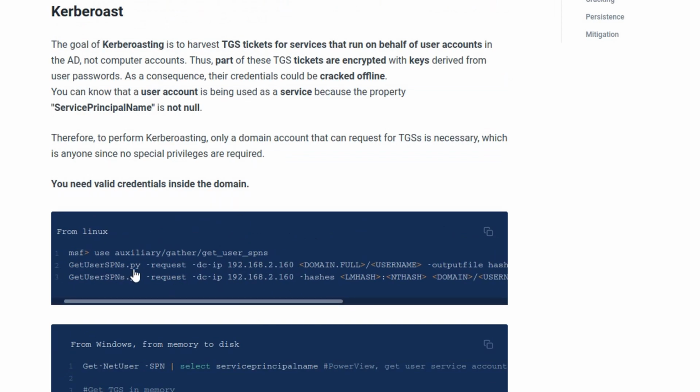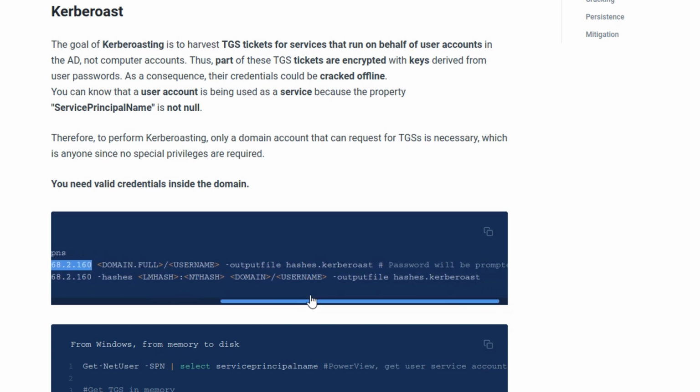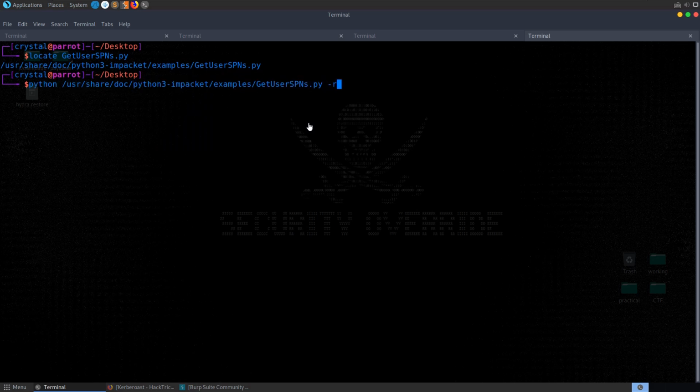So if we try to use this script, we should be able to make this request with the IP address, the domain name, the username, or we could use the hash. We don't even need to actually crack the hash that we were given, but let's try that out. So let me locate GetUserSPNs.py. You can see I have this in Impacket, so we'll run python, and then we need to provide request, DC IP, and the IP is 10.6.0.2, the domain, which is insecuread.local, and then the account, which is N account, and then we want to output this, so output file hashes.kerberos.